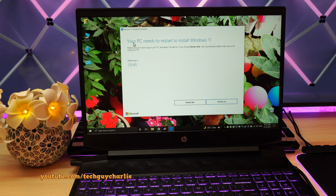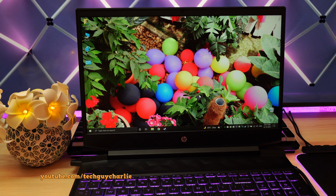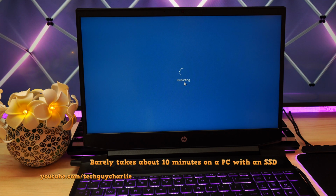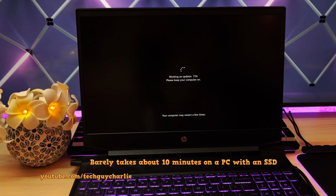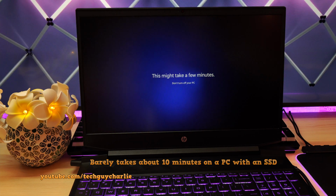Okay, so now it says your PC needs to restart to install Windows 11. It will restart by itself in about 30 minutes, or we can click on restart now. So we're just gonna restart the PC so that we can continue installing Windows 11. So there you go, it is now restarting. So now it is actually installing Windows 11, and all we have to do is now wait.